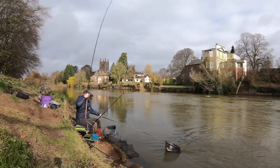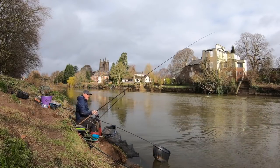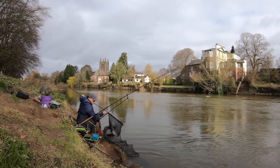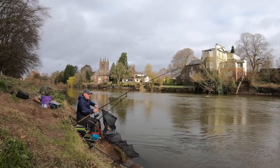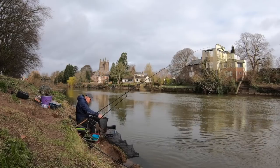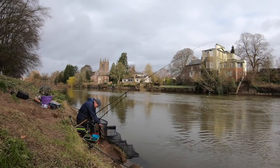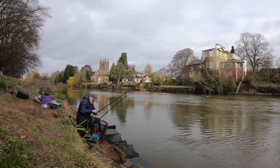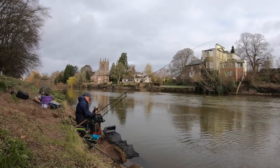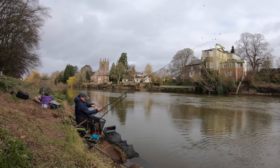Nice looking fish. There we go then. Meat feeder strikes again. I'll tell you what, that's a pretty fish. Pretty colours. Just took that one up on there. Look at that for a little scrapper. Bronzy colours that one. No mark.